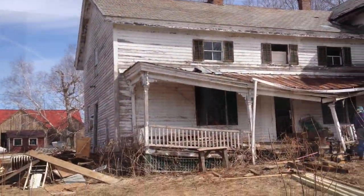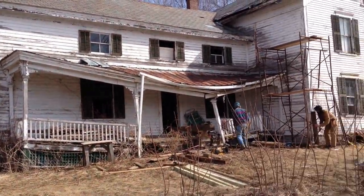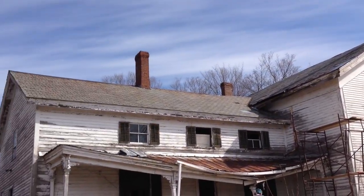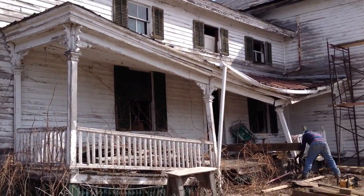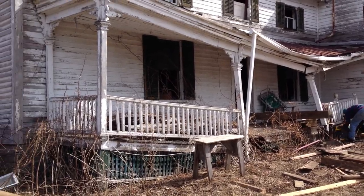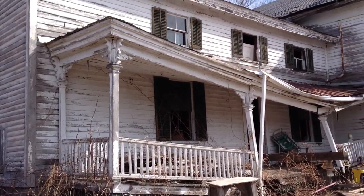And I mean, this place was full of junk and trash. It was abandoned for a long time. All the plumbing decayed, the electrics decayed. But this porch is going to be amazing. We're just going to jack it up. It's all going to come back together. We're not going to use a lot of materials at all. It's all going to be as is.